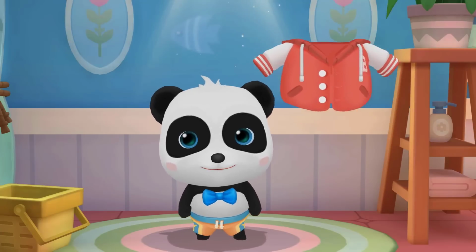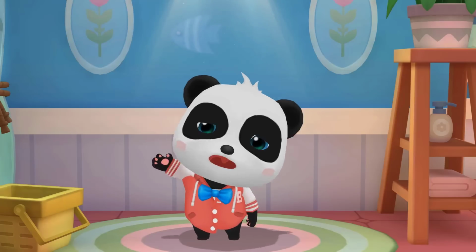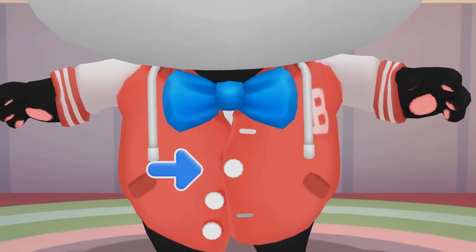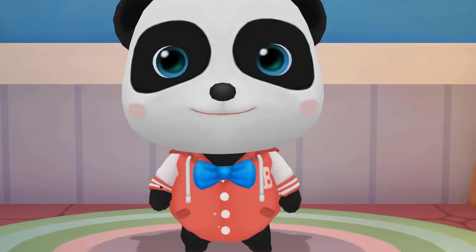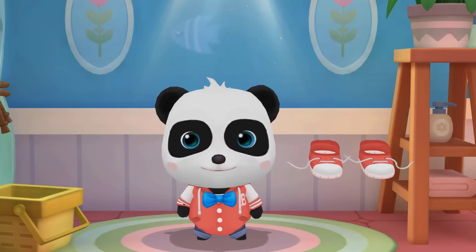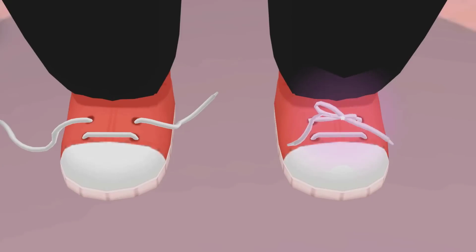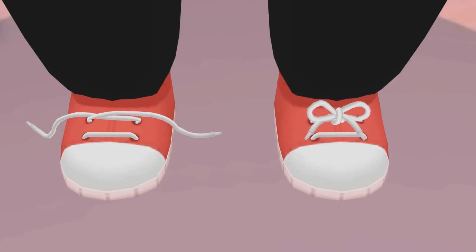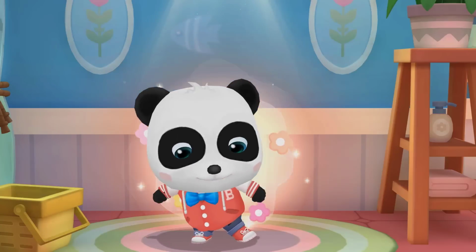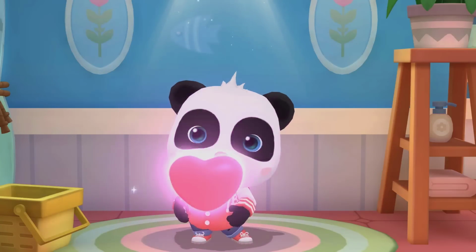Help Kiki put on his favorite shirt. Huh, the shirt is buttoned wrongly. Help Kiki unbutton each one. The shirt is dressed. Let's also help him put on pants. Help him put on shoes to match his outfit. Don't forget to tie your shoelaces. Wow, you've done a beautiful bow tie. Look at Kiki. He looks so handsome. Kiki likes you so much.